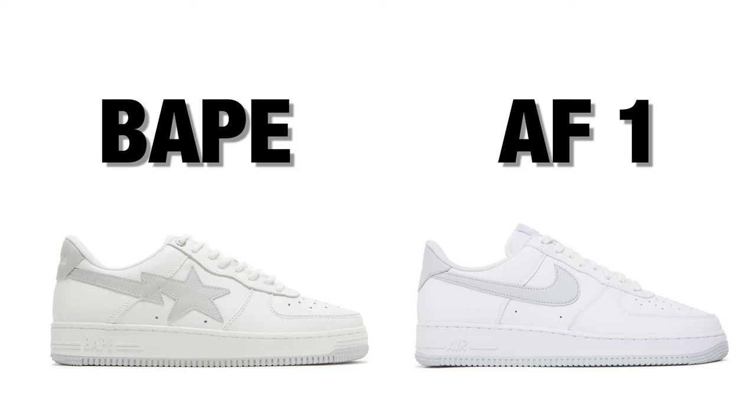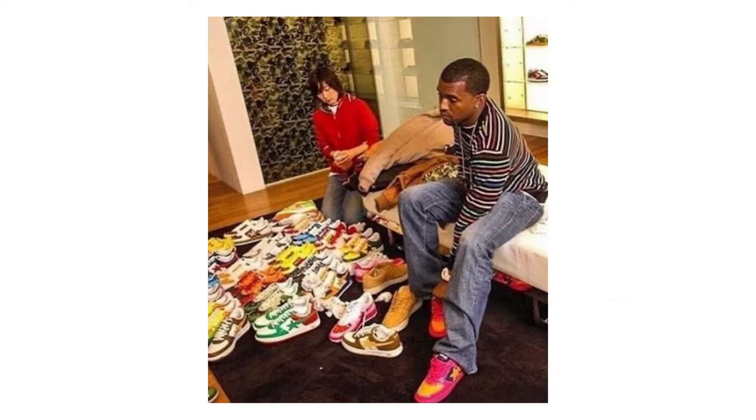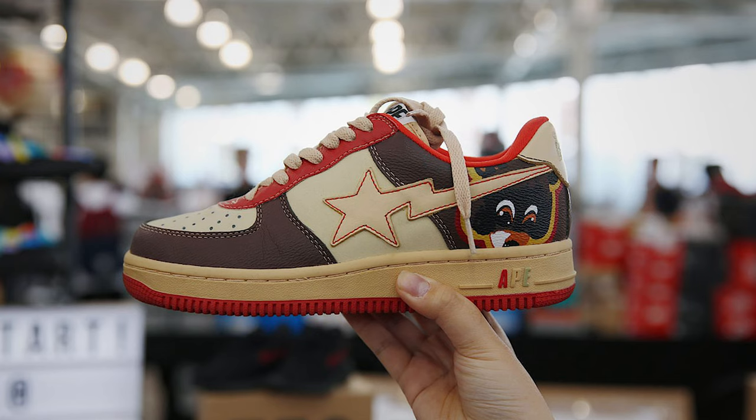Now, as we all know, the Bape looks very similar to the Air Force One. You just have more of a lightning bolt with a star on the side, and that gives you a little bit different Air Force One-esque vibes to it. But because that's such a known and trusted model, it makes it a little bit easier for this one to trend with a lot of people, because people already have a natural tendency of liking the Air Force One.